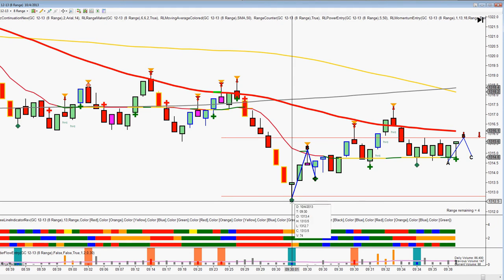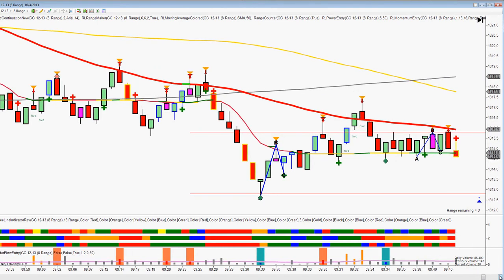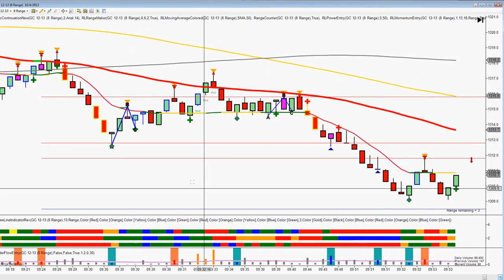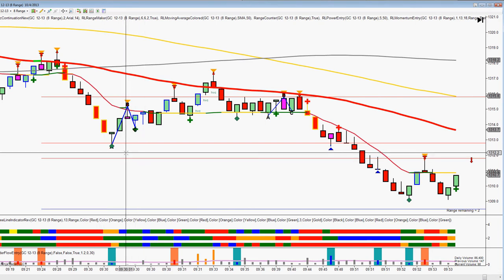The low of the move is 12.7. Again, about a 40 tick trade. So now we have about 80 ticks in the bag. Here we have a power entry on a red right line trend line. It goes 7 ticks. So we add a very small 7 tick trade.